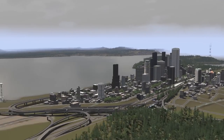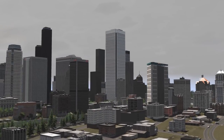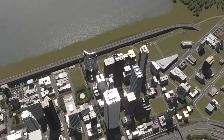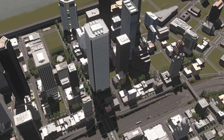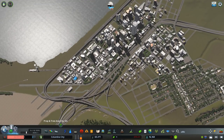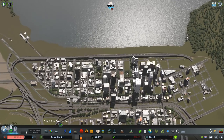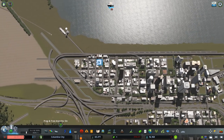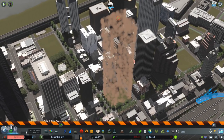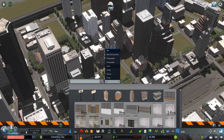Another thing to note, and we'll talk about this in the next episode, is that this is an old save. I'm working with the save that I had from the end of this episode, but the work I've done moving forward is actually going to be totally scrapped. So this is the present state of the city anyway, except for this. This building is going to be smaller now.